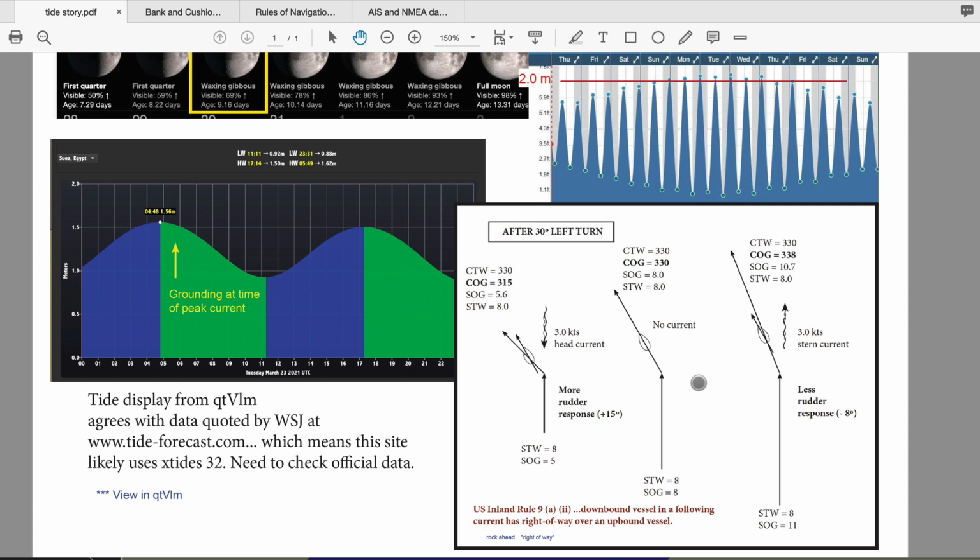And here's just a quick note on what's involved here. It's not so much what you're doing through the water. When I turn the boat 30 degrees to the left here, it turns 30 degrees to the left. And in this case, I've got no current. I turn 30 degrees to the left, and I'm actually moving 30 degrees to the left relative to the world. But if I'm in a following current, when I turn 30 degrees to the left, again, I am turning 30 degrees to the left in the water, but the entire water is moving forward at 3 knots.